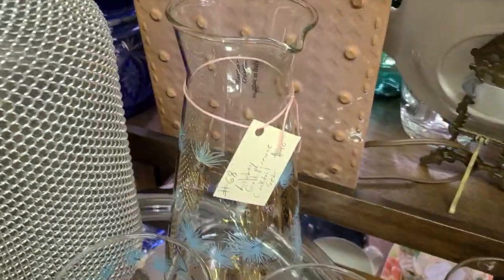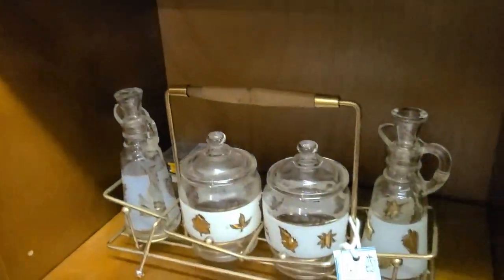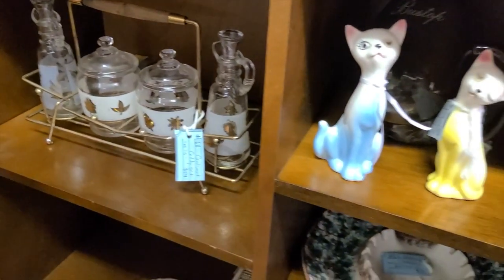This is some really nice barware or glassware. And I do have this set right here of glasses with a holder that I'm going to be selling pretty soon. So that was neat to see the serving dish.